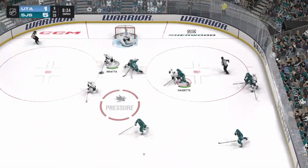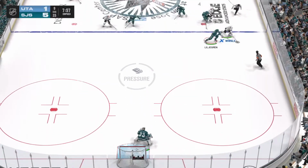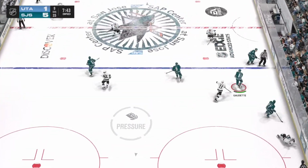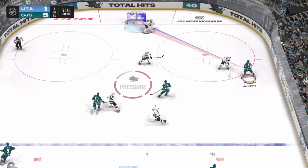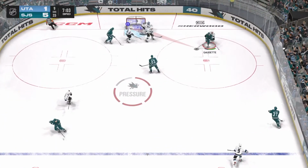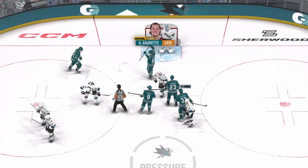Puck is dropped, and he wins the draw here in the defensive zone. Utah's on the attack. Plays the puck into that play. Along the right side into the offensive zone. Takes it to the net. Scores! He puts it on the back of the net.